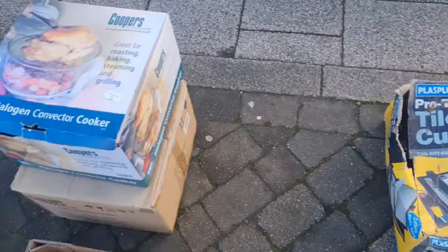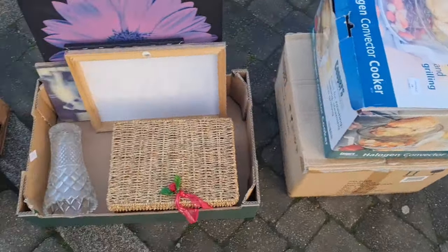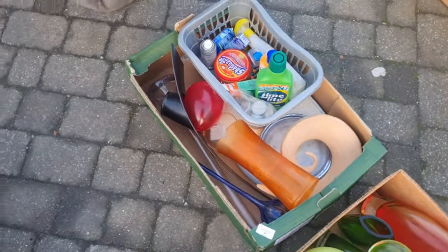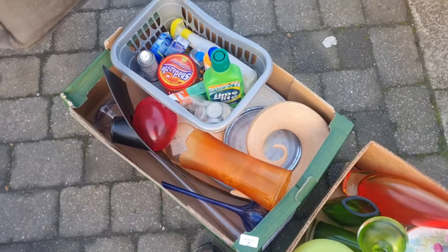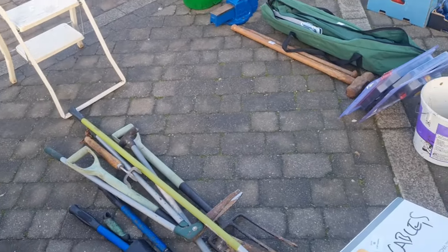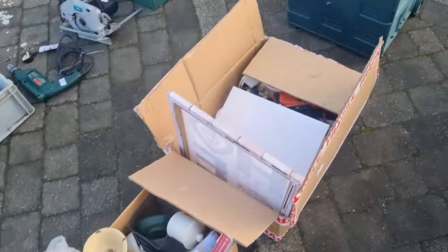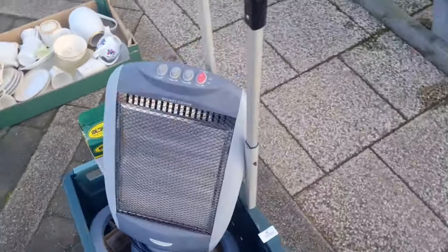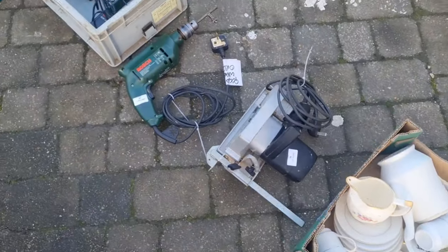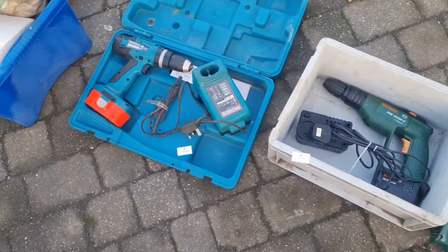Wallpaper stripper, tile cutters. Oh, there's some household stuff here. Mixing bowls, pitchers, some ornaments. A tin with some limelight in it. There we go, let's nip over this row. Some garden tools. More household. A heater. Some china, some more power tools. Looks like a little skill saw, a couple of drills, another drill.